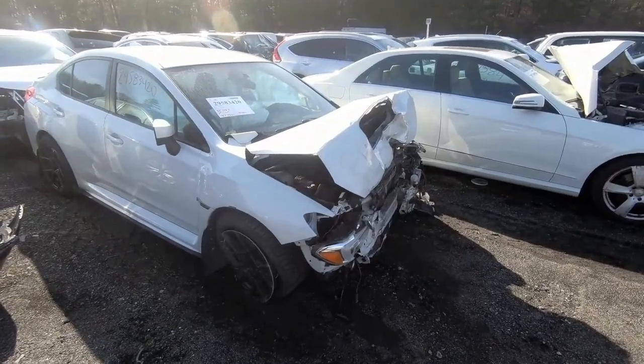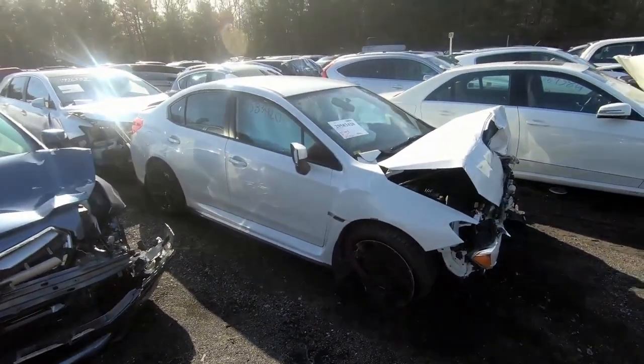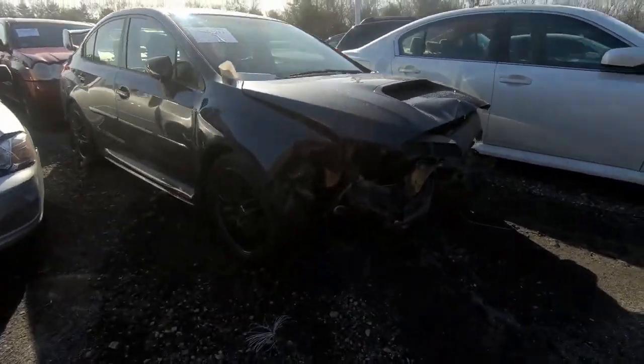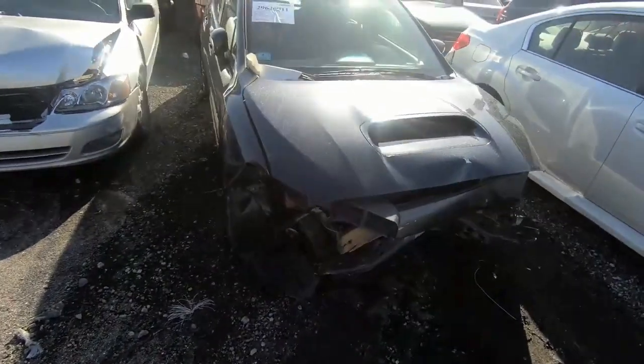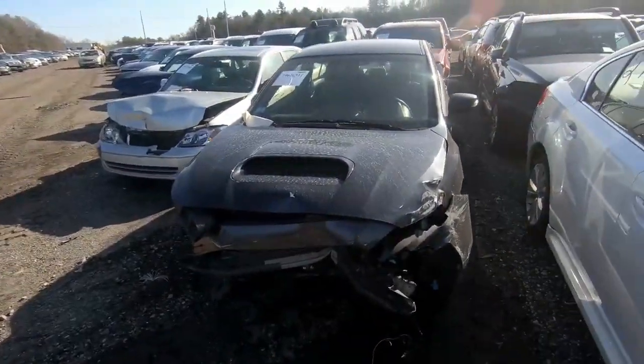Okay, this is getting a little bit out of hand. Every other car here is a WRX that's totaled. This is the 4th WRX here. At least this one's an STI, but I can't even begin to imagine how much WRX owners pay for insurance. Literally every WRX is totaled.